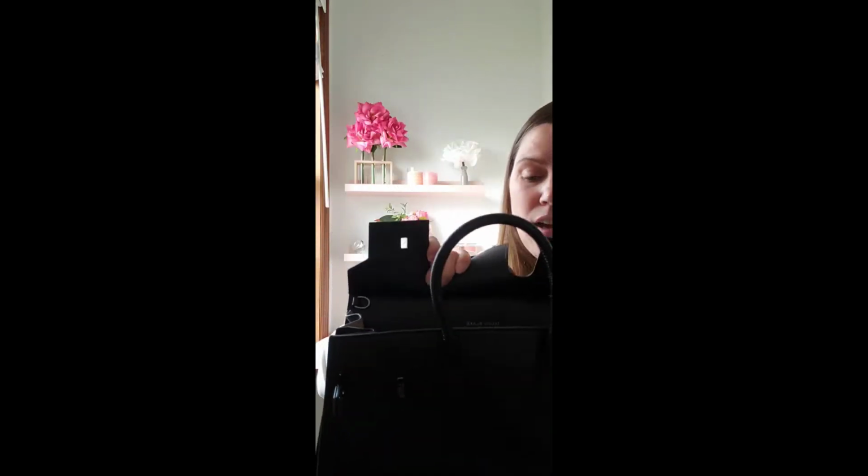That is absolutely gorgeous. It's a suede. It's a tan color. It's just so pretty.